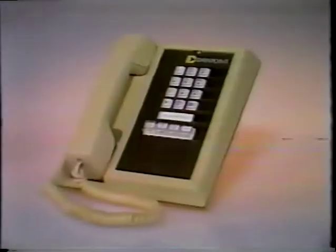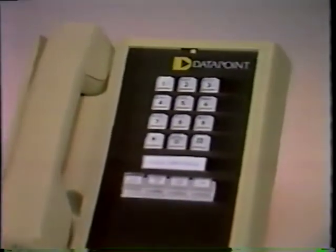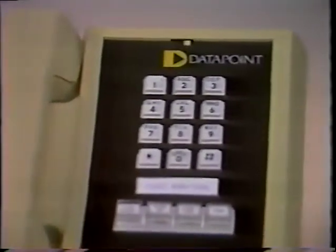InfoSet 1 is a digital push-button dial single-line instrument. In addition to the standard dialing pad, the InfoSet 1 has four special feature buttons, simplifying functions such as call holding, call transfer, pickup, and conference calling.